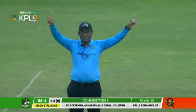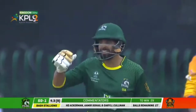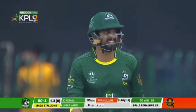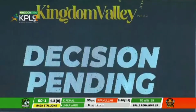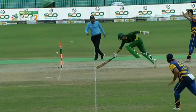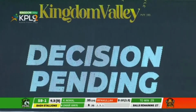They're going to have a little look upstairs, but he might be in a spot of bother. Yeah, Kamran Akmal asked him, are you safe? He's not sure. Umar Amin is not sure. No, this is out. Good bit of fielding. 1 stump to aim at. And Guru Manzoor has hit them.